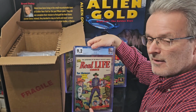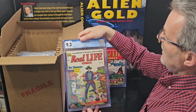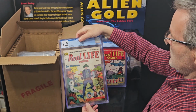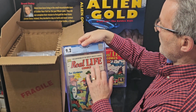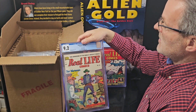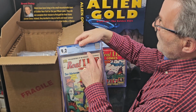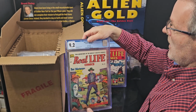You just don't find that with the Canadian issues. It's really tough to get a high grade like that. From a 1950 Canadian edition, the paper quality was terrible. But this one here is just beautiful. I'd have to do some research on Real Life Comics. I do have some other Canadian ones. This is number 54. What is the highest graded Canadian issue of Real Life Comics? And actually, I'd like to know, Real Life Comics 54, in the regular printing, what is the highest grade? I'll have to look that up.